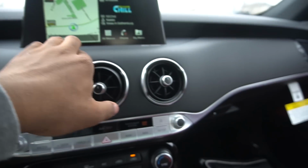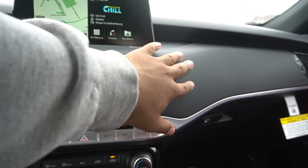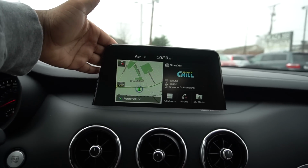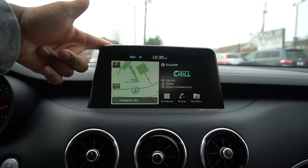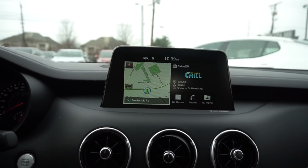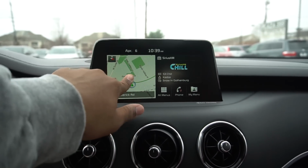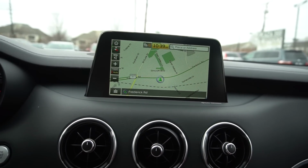Anyways, the whole dash is all soft to the touch, which feels really nice. I really love what Kia did. Up here you have an 8-inch touchscreen display that uses Kia's UVO system. It sort of looks like it would retract down, but it doesn't because the vents are right there. Anyways, it's really easy to use, and it's pretty quick to use too.